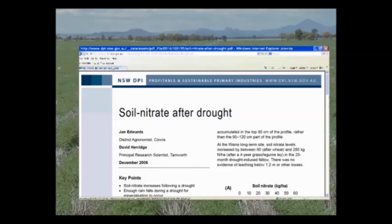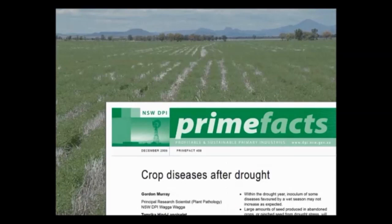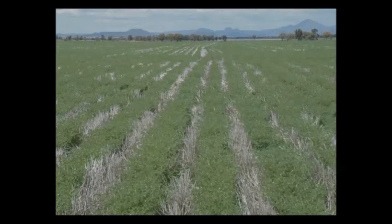Soil nitrate after drought. It's got some of those information and figures that I showed. Soil phosphorus after drought was another good one. And the last few facts that I gave were from the crop diseases after drought fact sheet. A lot of these were done in the last decade during the last drought.